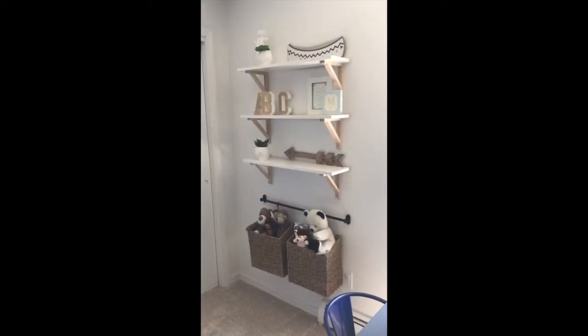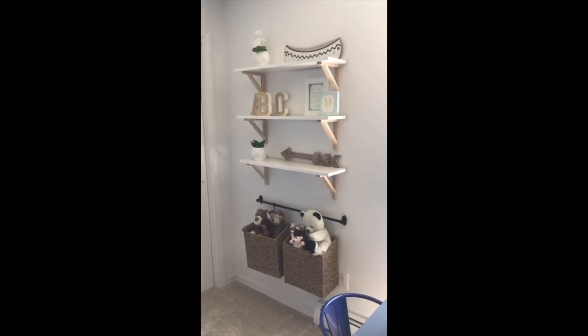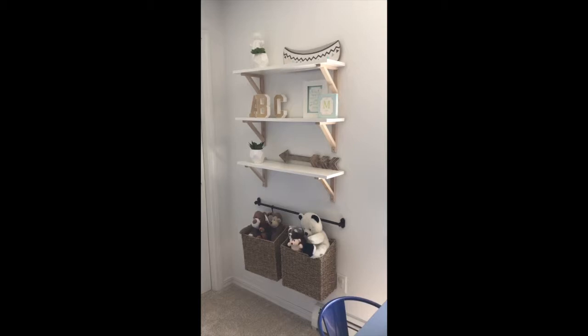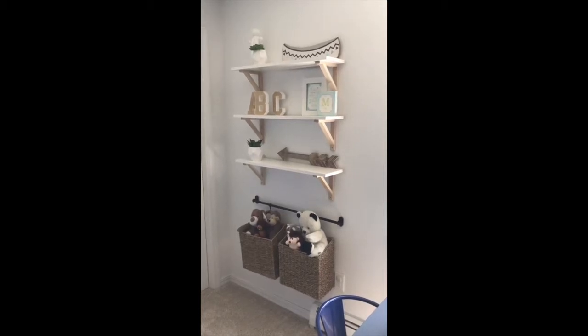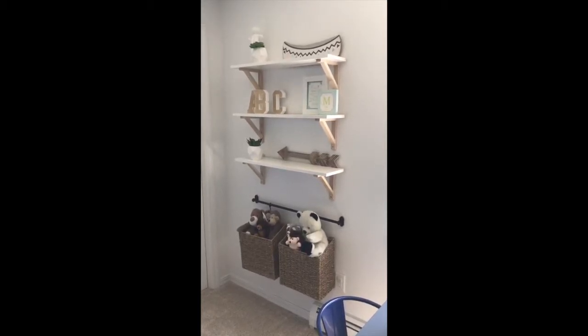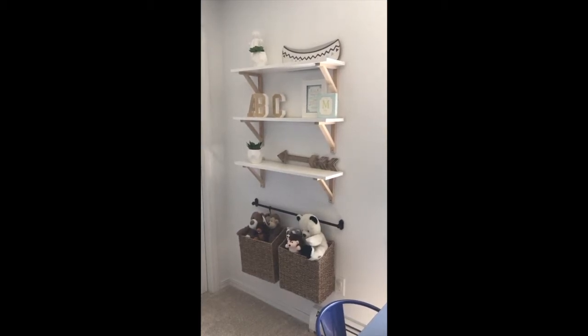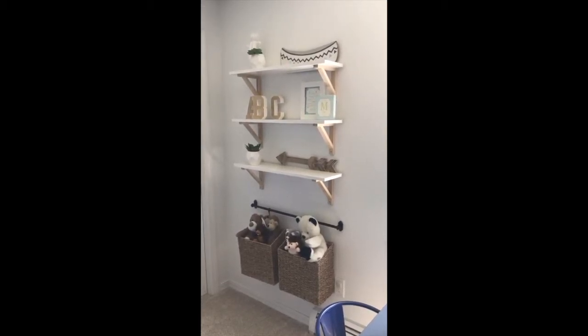So here's some decorative pieces and also obviously some stuffed animal storage. And Miles loves his animals, and so I wanted to make sure that they had a home at the end of the day. And I love these baskets from World Market, and the hanging feature is actually from IKEA, which you probably recognize. It's been around for a while.